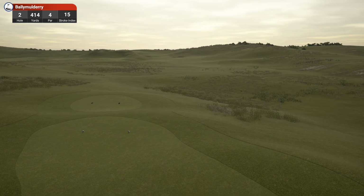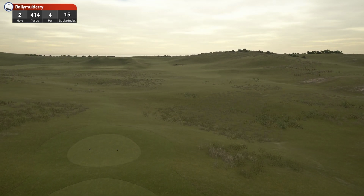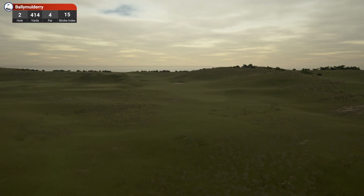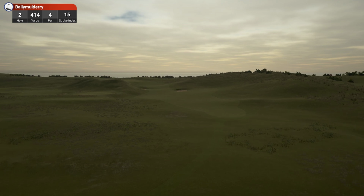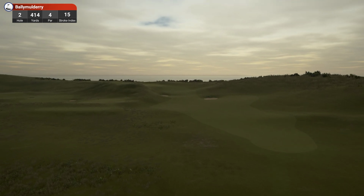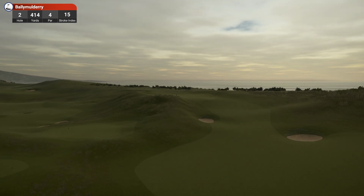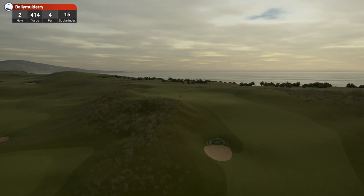Yeah, as I said, I'm really impressed at the TV style broadcast against the Tour Pros and all that. If you had a look at the transitions here, you kind of see the lines a bit more with the blending. The blending looks a lot better, a lot cleaner, and it looks like we've got some proper looking grass as well.